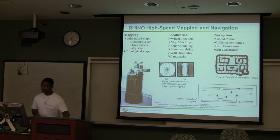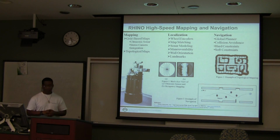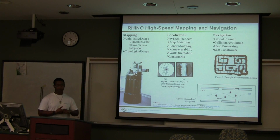I'm going to do my presentation on Rhino, which is a high-speed mapping and navigation robot. In the lower left corner, you can see the actual Rhino robot, because its head looks kind of like a rhino. It's able to map, localize, and also navigate.